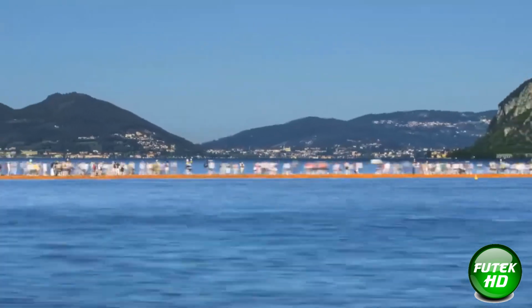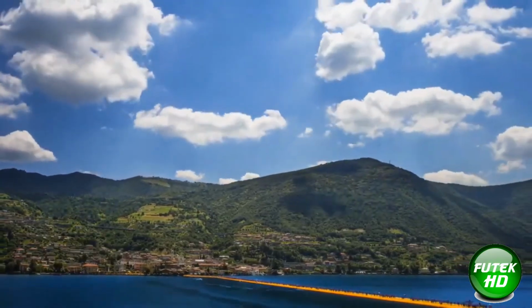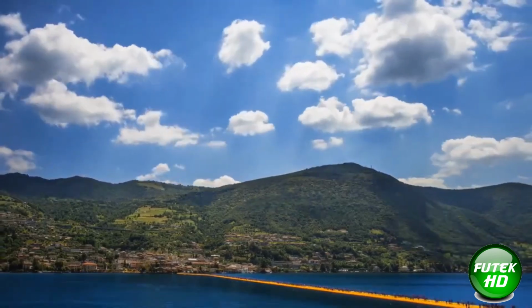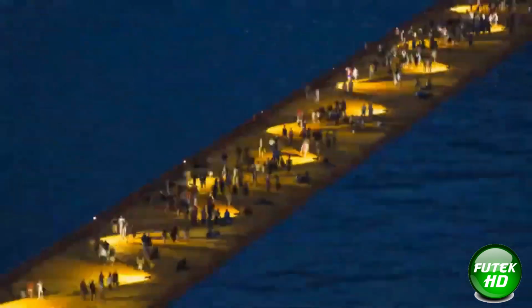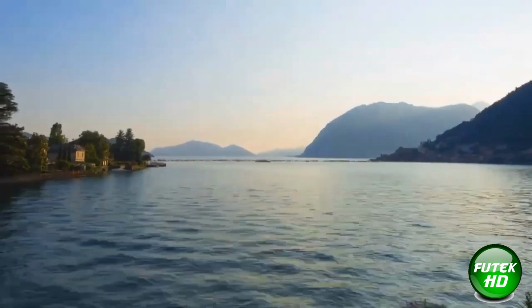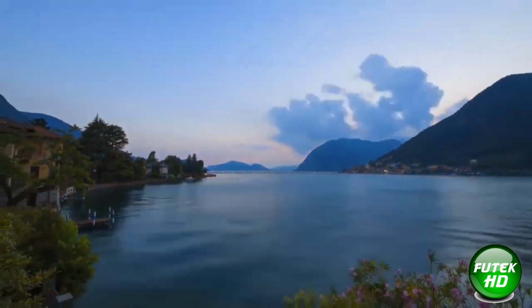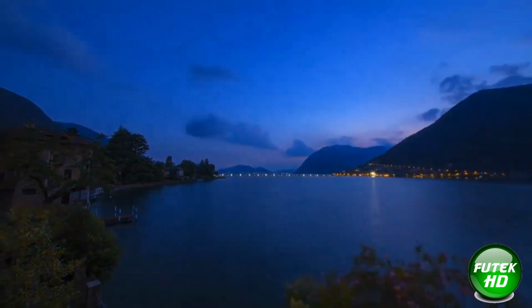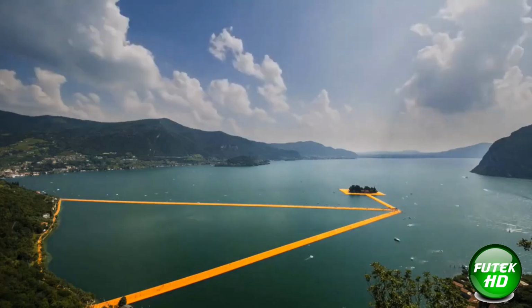The legacy of the Floating Piers transcended its physical presence. It offered a brief yet profound interaction, an invitation to traverse a pathway that was simultaneously real and ethereal, tangible and transient. It showcased the union of art and environment, inviting visitors to witness and partake in a fleeting spectacle, etching an unforgettable chapter in the narrative of contemporary art.